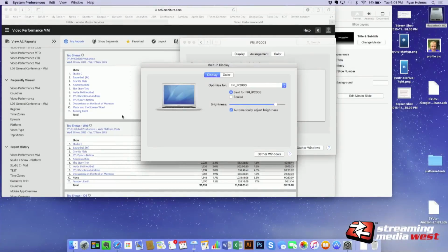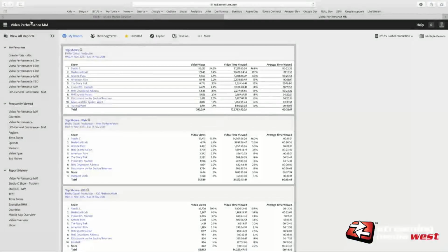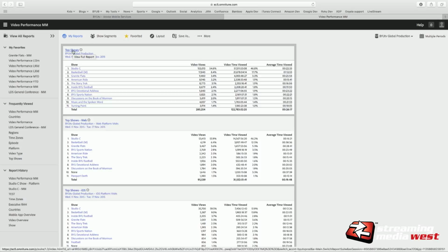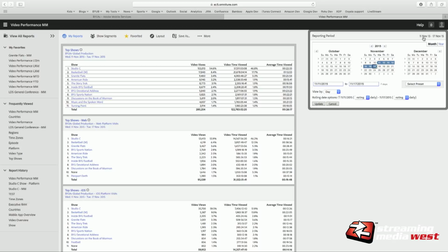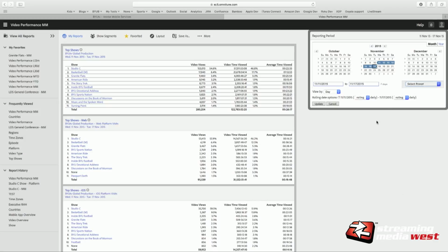Okay. So here I am in my analytics dashboard, and I create dashboards for our end users. And these dashboards are completely customizable. Whatever data I want, I can organize. And so you'll see that I've created a little reportlet called top shows, and it shows what our top shows are for the given time period. I can come over here and switch from the last few days, click a preset, and pick any predefined or any custom date range.